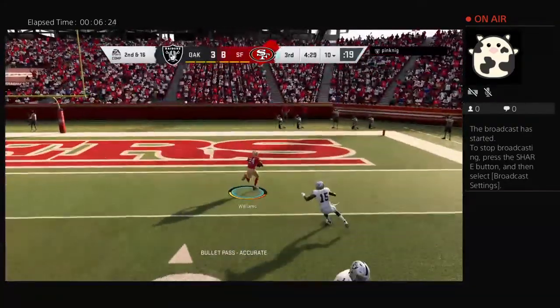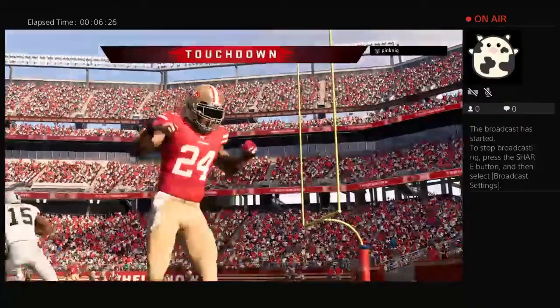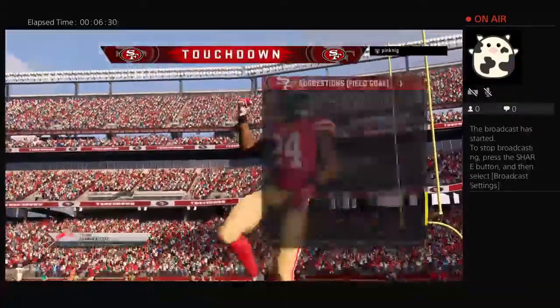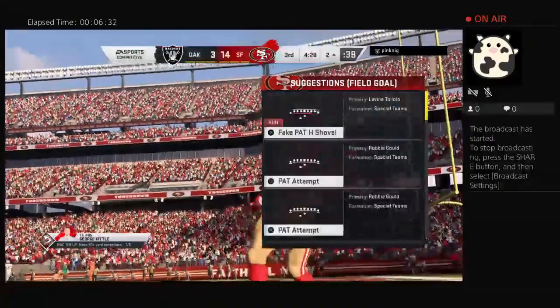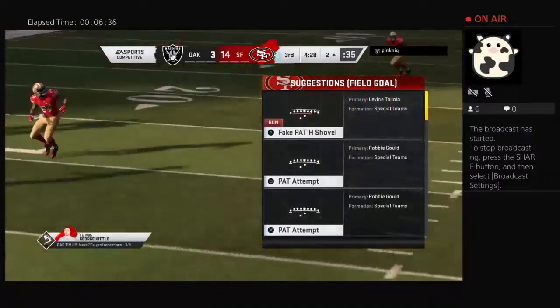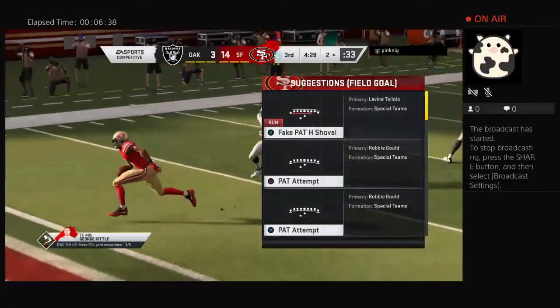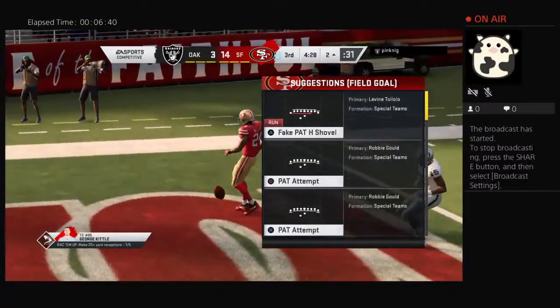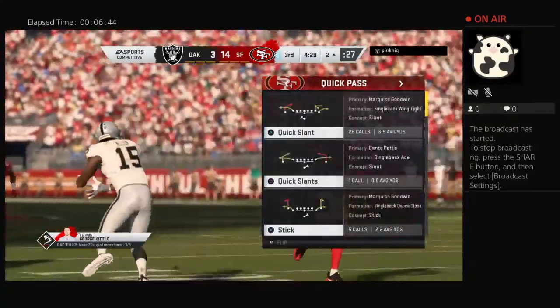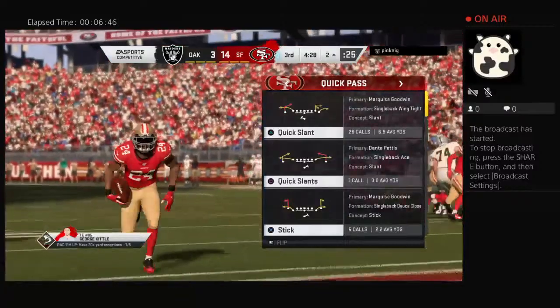Looks for Nelson, and it's intercepted. Picked off by Quan Williams. And they will score. It's a 49er touchdown. I don't know who all is to blame there, but I love seeing pick sixes. Nothing like seeing someone pluck it out of the air and go the other way and see people try to change directions. Hard to do.